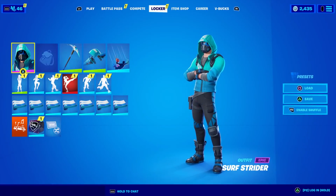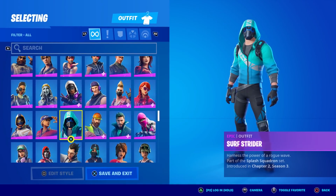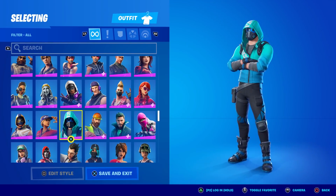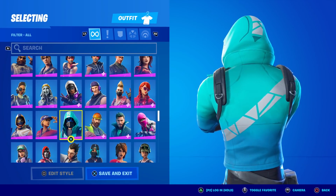All right, so let's take a look at this skin here in the locker first, and then I'll do some gameplay. So he's called the Surf Strider, and he's of epic rarity. It says harness the power of a rogue wave. Now, unfortunately, he does not come with a back bling. I thought that was very, very surprising.